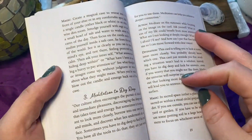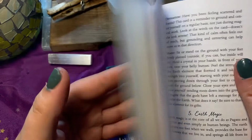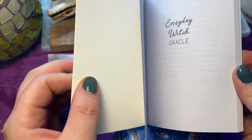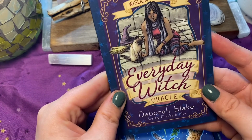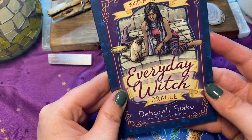So each card has all of this. So it's like about how to use the card. So it's actually quite a bit per card, which I really like. And the book is nice, nice thicker laminated cover. And it's by the same people, if I haven't mentioned it. It's by Deborah Blake and the art is by Elizabeth Alba.